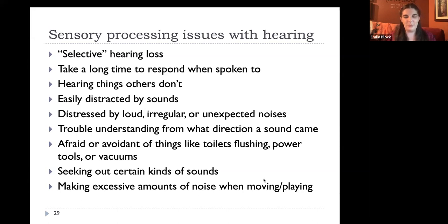Trouble understanding where a sound came from. Like I said earlier, someone's calling me from the other room, but which other room? Is that in front of me, behind me? I don't know where to turn my head to look at the person who's talking. Afraid or avoidant of things like toilets flushing, power tools, or vacuums.